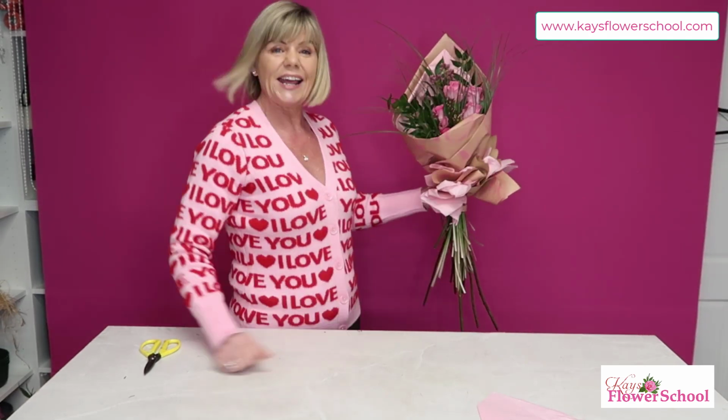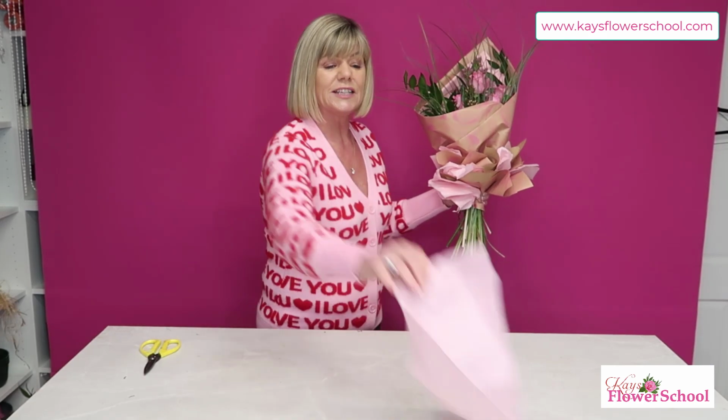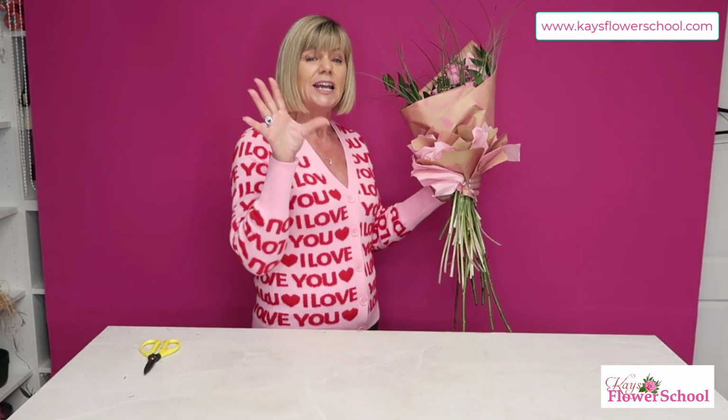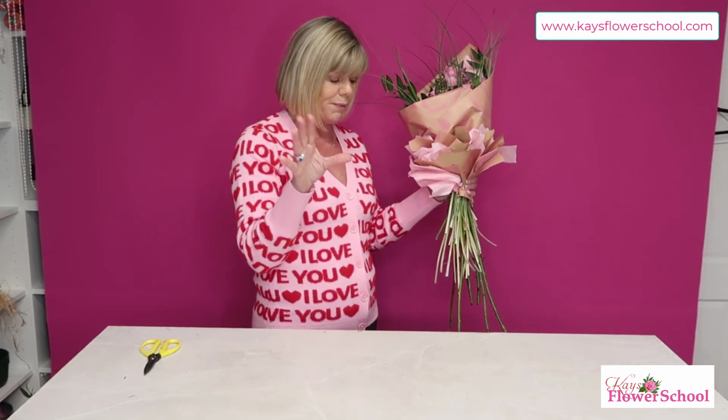So you can see the way I've just added that at the bottom. That's just instead of a bow. And the thing is, it was all these offcuts of tissue paper that I was probably going to throw into the magic bin anyway. Last part, now remember, everything here has been held in my hand. Now my hands are fairly strong, you wouldn't want to get a box off me.